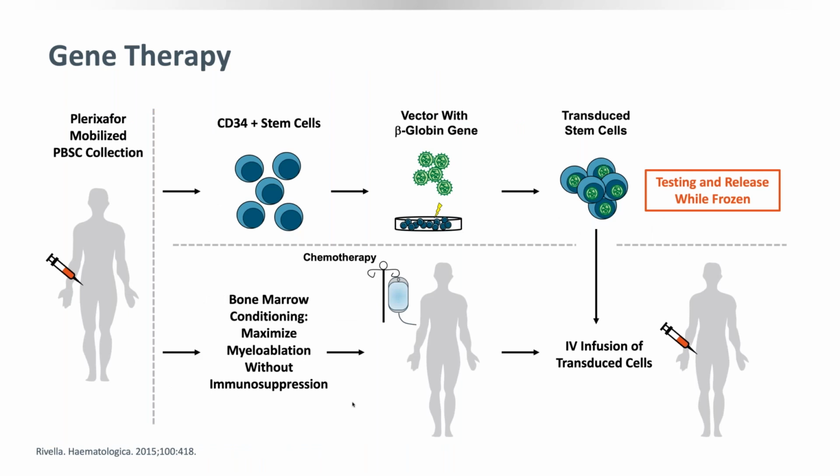So the basic premise of gene therapy is the same, whether you're doing gene addition or gene editing, and that is to essentially mimic an autologous stem cell transplant. So basically you are mobilizing stem cells from the bone marrow into the peripheral circulation using a drug called plerixafor. Those are then collected via apheresis. Those CD34 positive stem cells are then taken to the manufacturing facility where they are transduced either with a vector which contains the beta globin gene, or they are edited using the CRISPR-Cas9 technology. And then these corrected stem cells are then tested and then frozen.